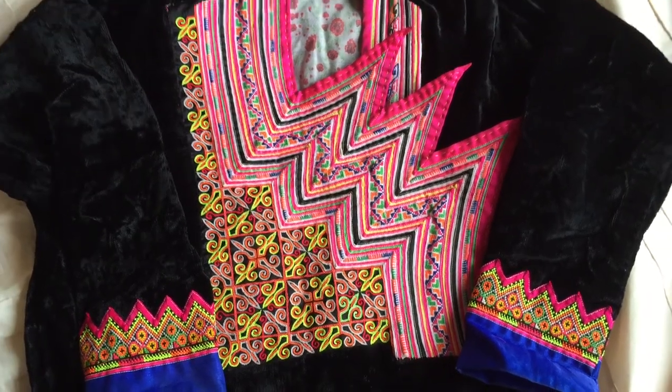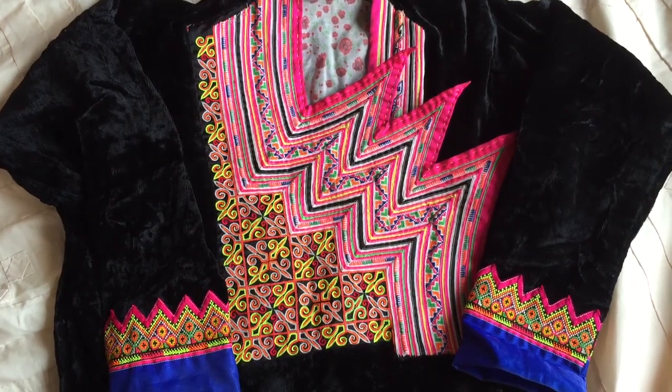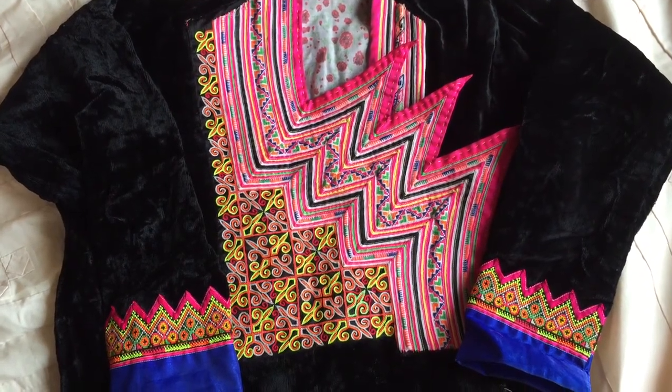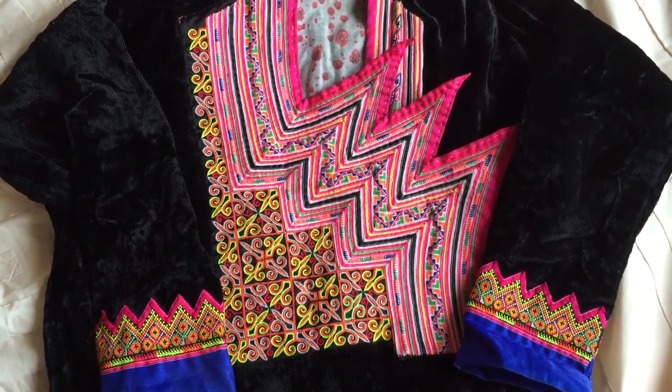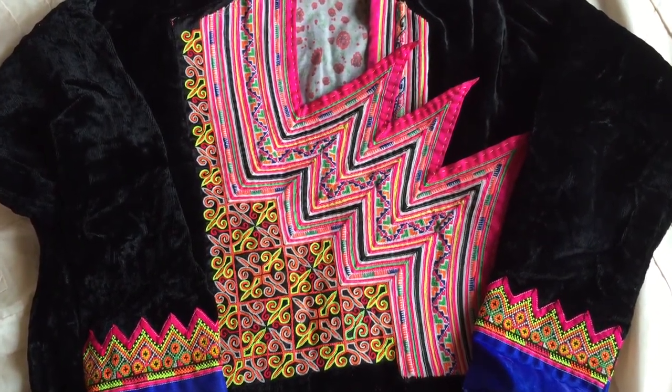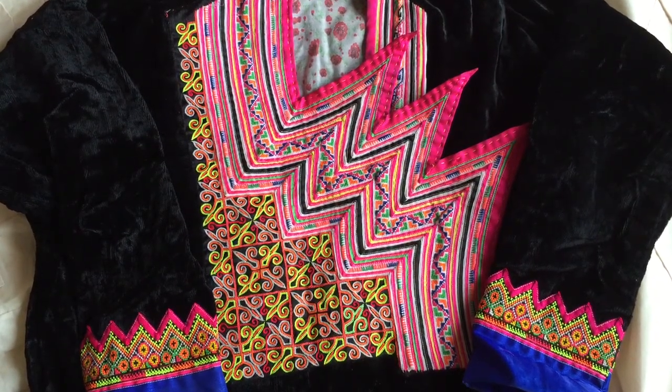Everyone, here is my Hmong item of the day. It is a Hmong Thai shirt for a woman. I bought it overseas from Thailand. But yep, here it is. It has that zigzag up there.